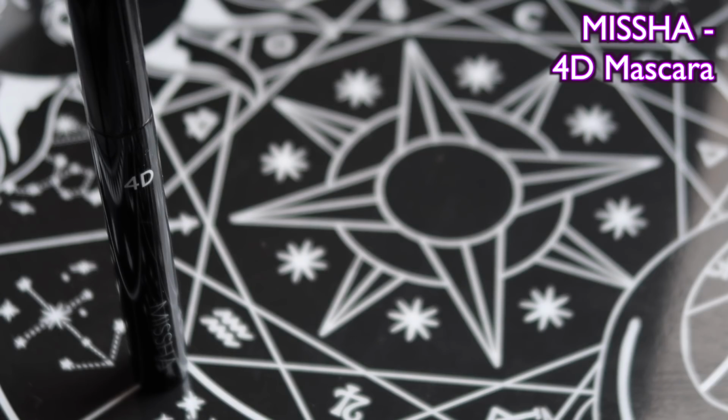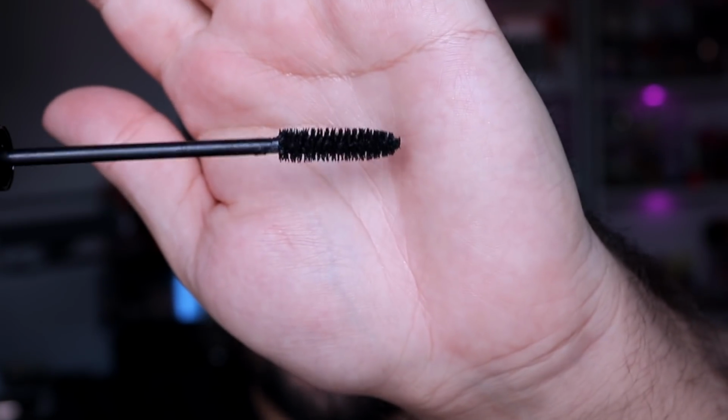Okay, and then I'm going to finish up the eyes with some of the Misha 4D mascara. I've actually never tried this one, and I've never tried mascara from Misha, so we'll see how this looks. Okay, the brush, yes. I always appreciate a brush like this, because it's very close together, very densely compact, which means it's going to drag your lashes through the brush. So I'm going to zigzag and roll through my lashes so I can get all the benefit from a brush.